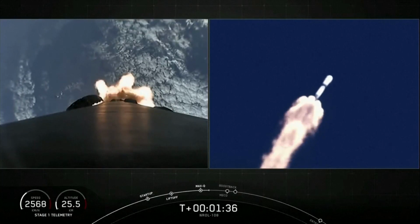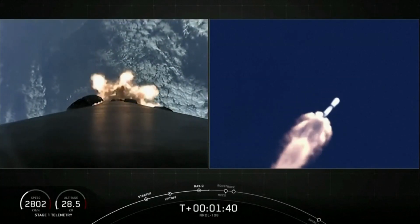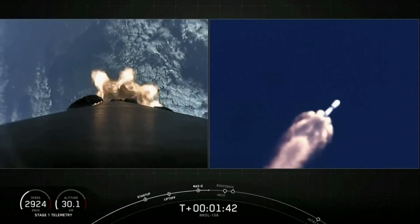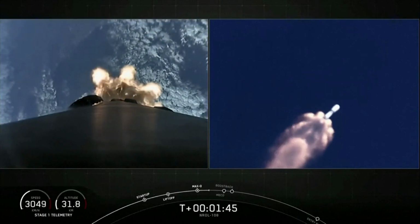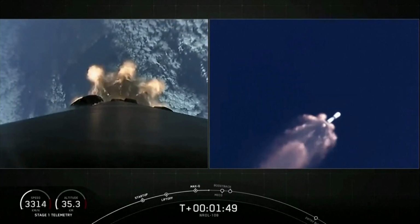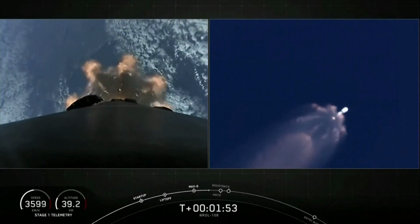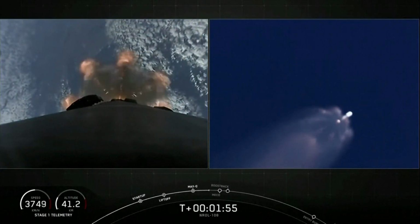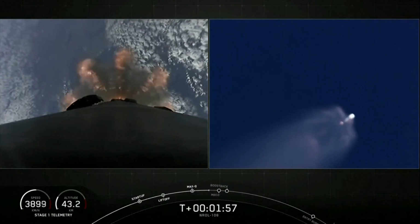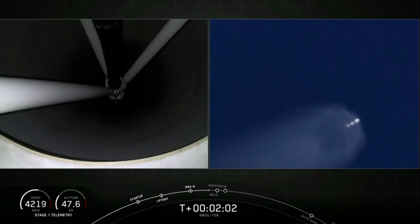The third event is second engine start, or SES-1. This is where the single Merlin vacuum engine on the second stage will ignite. The fourth event is boostback burn for the first stage. And the last of these 5 events is fairing deploy, where we will jettison the nose cone at the top of our second stage. A reminder, again, we won't be broadcasting the fairing deploy at the request of our customer, but we should get audio confirmation of it. We're about 15 seconds away from the first of those 5 events, main engine cutoff.